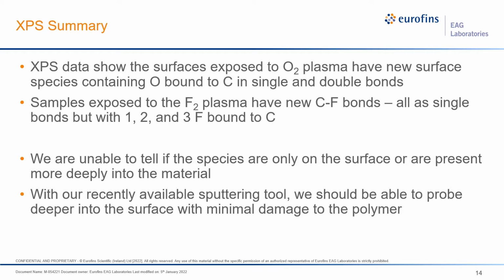At the time that we did this, there's a sputtering technique you can use that basically removes material from the surface, and the capabilities we had at that time would basically just carburize our polymer, would just beat it up. We do now have some much gentler sputter methods. We may be doing that in the future to go and see if this fluorine and the oxygen has penetrated deeply into the material, or if it's just surface bound. But that's some work that we'll have to do in the future.